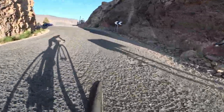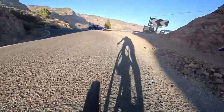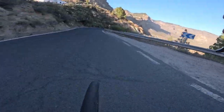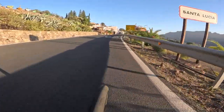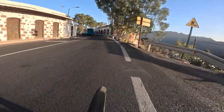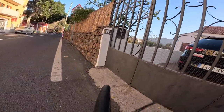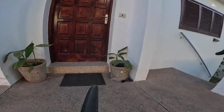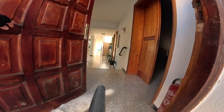And I had an external power bank in the top tube bag with a cable to the GoPro. So there was plenty of power up to the point when vibration knocked it out of the bag, which was slightly open, and onto the road just above San Bartolome. So that was the end of the power bank. But after San Bartolome to Santa Lucia, it was nice and very good to be back home.